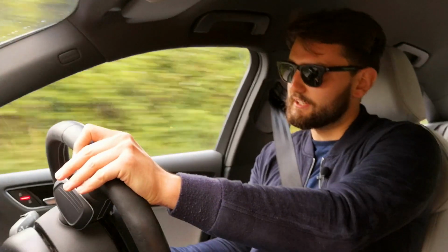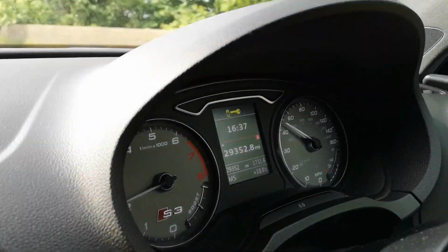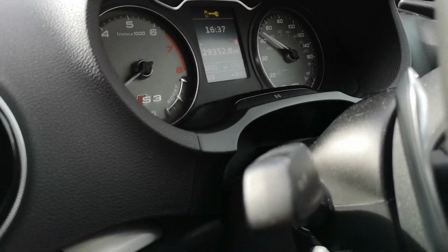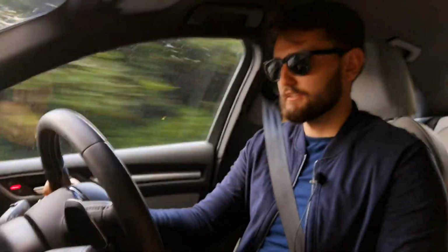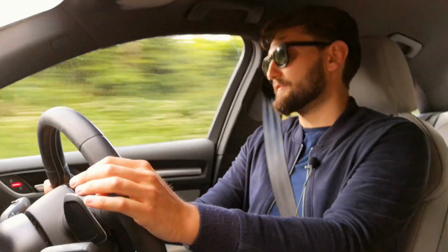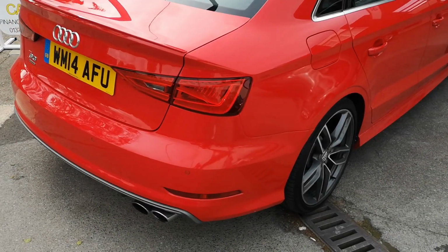So yeah, this particular car has also done just under 30,000 miles. Like I said, it's finished in quite a lovely little colour, which you don't see that many on the road in this colour. It's got all the usual systems. It's got a Bose sound system, which is incredible. Really good sound, as you can expect. Again, just a very well polished German car.